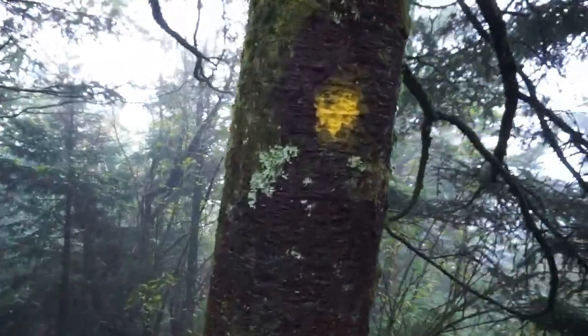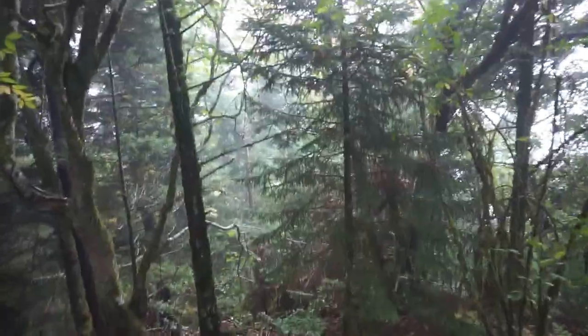Just follow the yellow marks. Follow the yellow brick road.